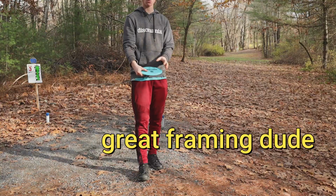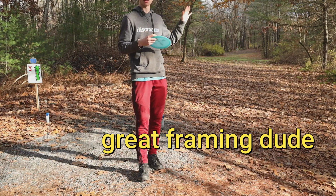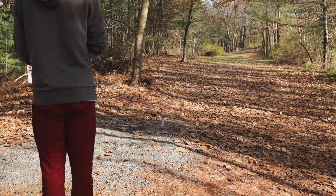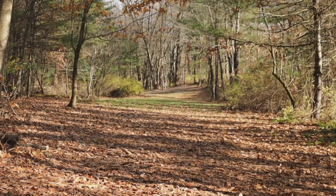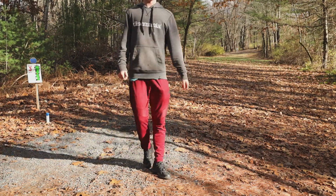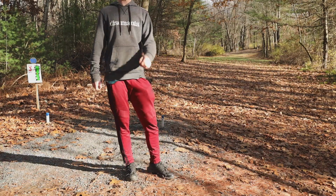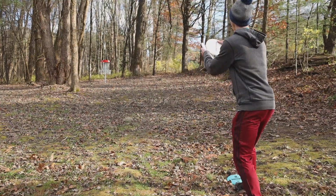Very happy with that. Hole 10, 371 feet. Gonna go Instinct because it's a low ceiling, plays a little bit uphill. Flipped it a little bit more than I wanted to. Got a good kick back into the fairway. We'll have a long birdie putt. Alright, left myself 55, 60.